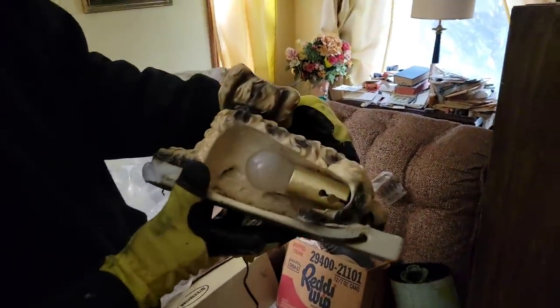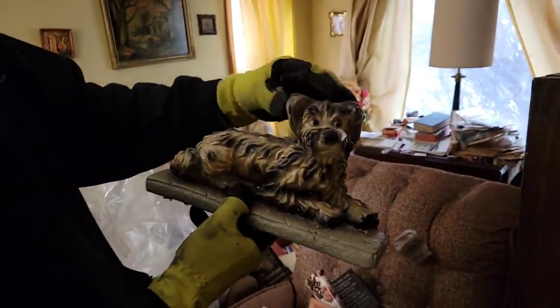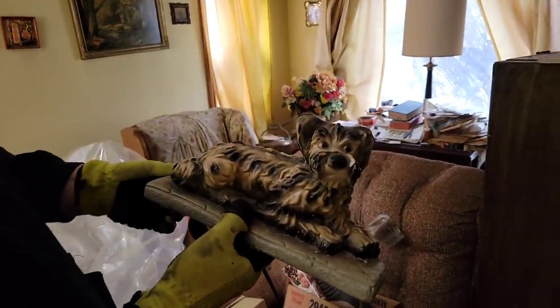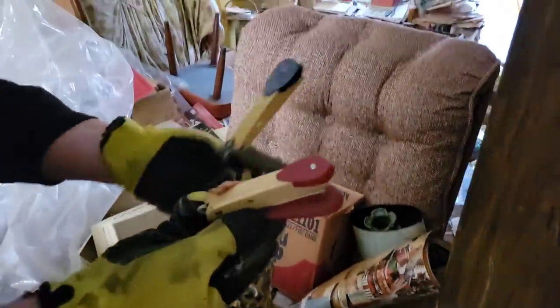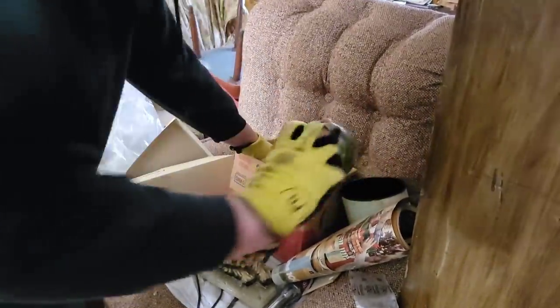Oh, actually, these are called TV lights. And you used to put this on top of your TV and you'd light it up in the back. It has a little chip here, but it's made of chalkware. And people do collect these. Some old staplers. Homemade vase. That's kind of cool.